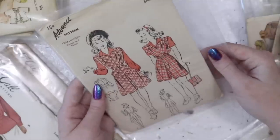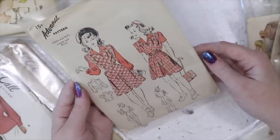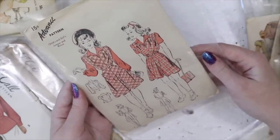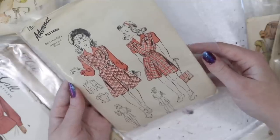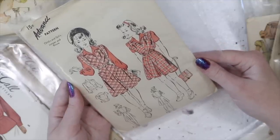We'll see. This is an advanced pattern in a size 6. This looks like a play on a school uniform, so you can make a short or long sleeve blouse. Then you also have this jumper with facings turned outward around the arm openings and a side button closure and inverted box pleats at the front and back.